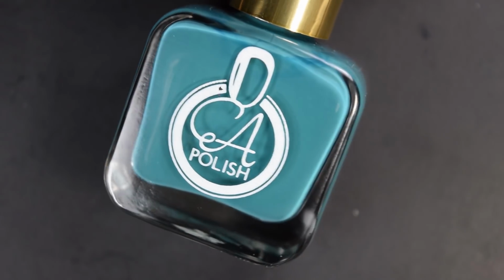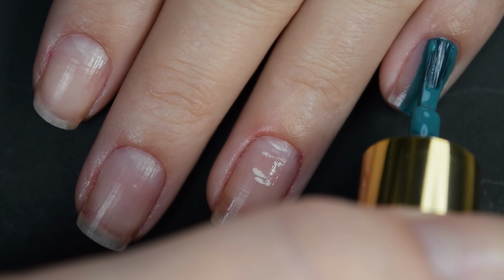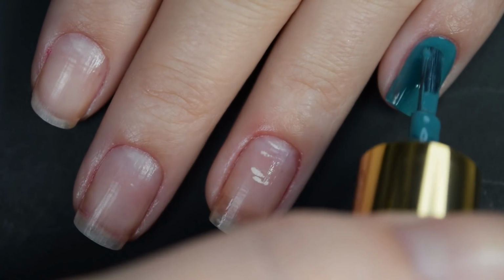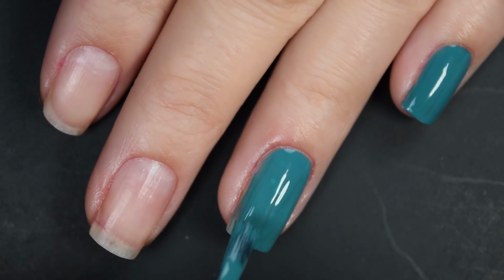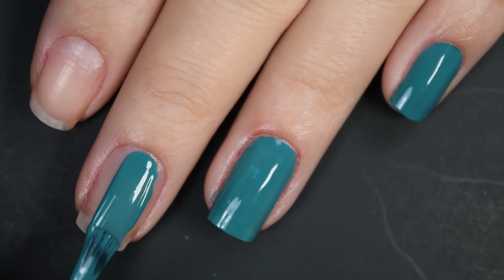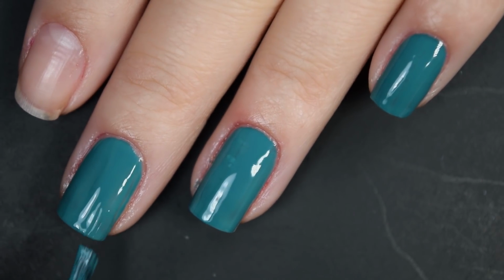And lastly, we have Investment, and this is a teal cream polish. Here's our first coat of Investment, and again, this has a fantastic formula, not too thick or thin. Doesn't want to run or pull. It is separating here on my nails. I did just apply oils, so that is entirely my fault and not the polish's fault.